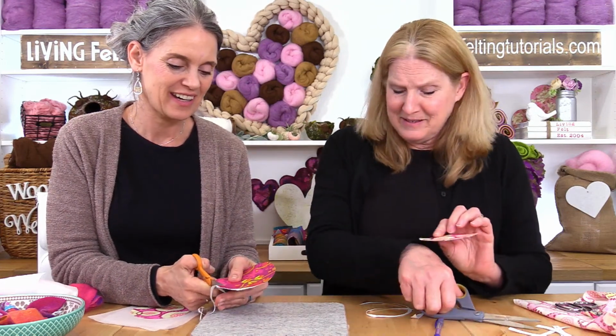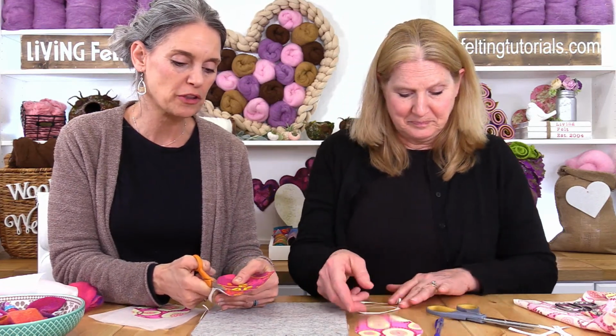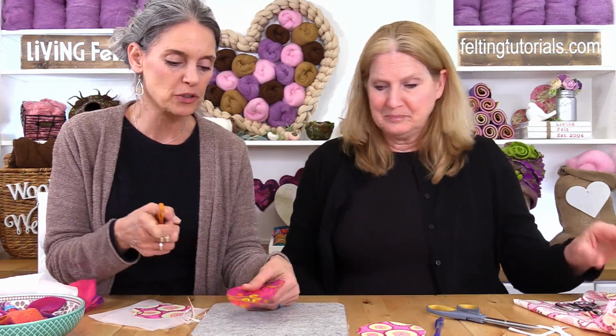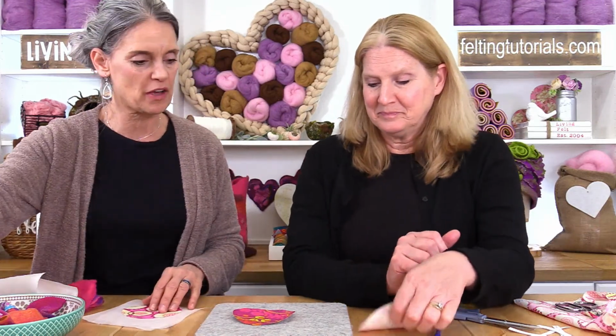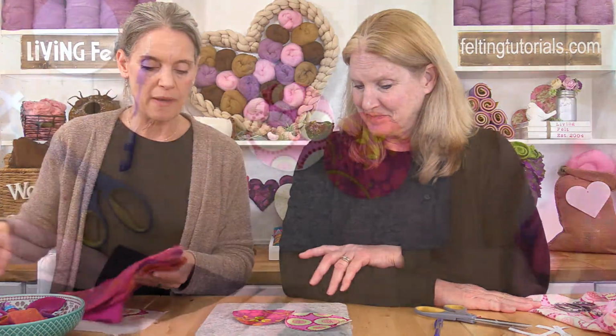Yes, it is. This is just a fun thing you can do with your wet felt fabric, and we'll show you some more afterwards of other things you might consider. So here are our cute little patches. Now we're about to use these.